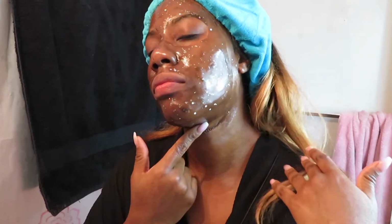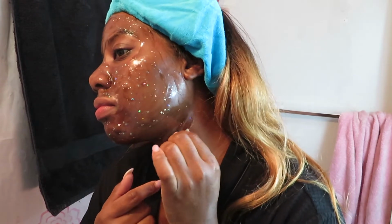And with this mask, I only leave it on for 10 to 15 minutes max. After that, it's coming off. But with this peel off mask, I definitely do not take the time to peel it off. I just don't have time for the peel offs. I'm not going to do that, you know what I mean? I'm just not going to do that.